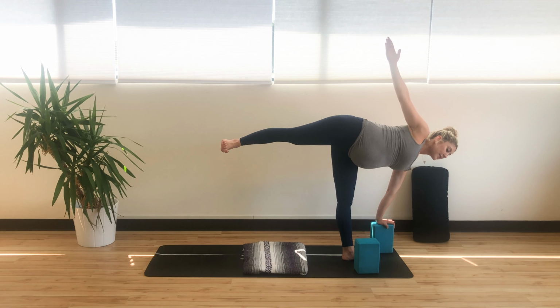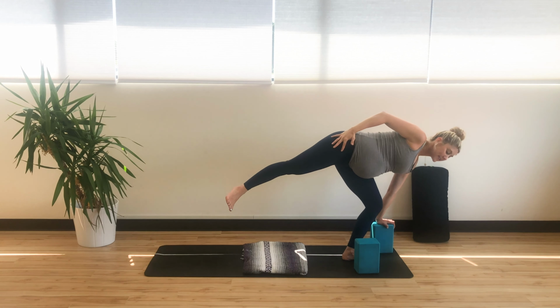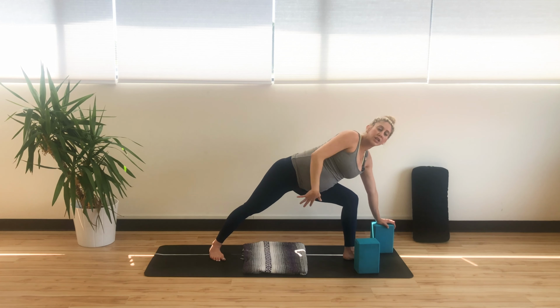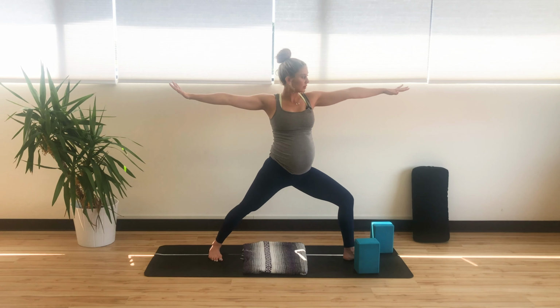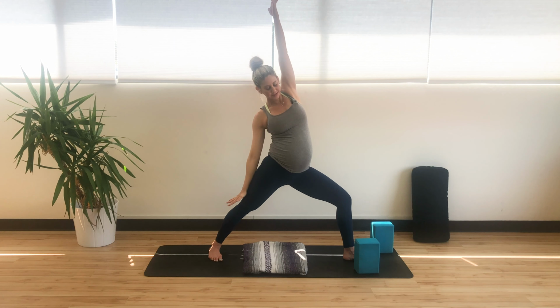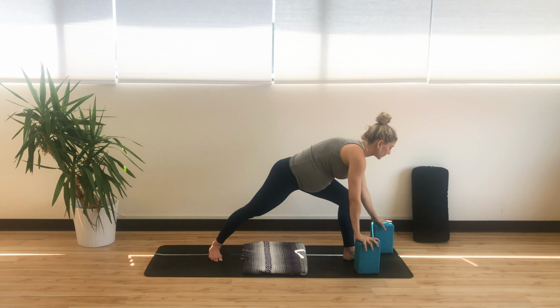Last couple breaths wherever you are, whether it's triangle or the balance. And then slowly bringing right hand to right hip, bend left knee to come out. And for those of you in triangle, you'll just transition to warrior two. Bend the knee and rise up. Good. Inhale, flip that palm, find the reverse. And exhale, hands all the way down towards the blocks.